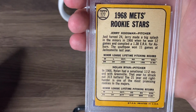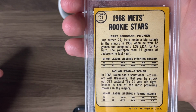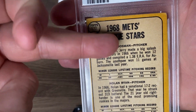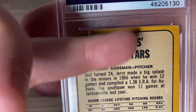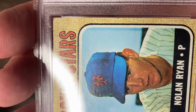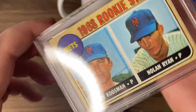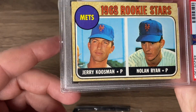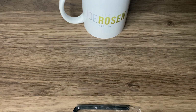The left to right centering here is like 90-10. That is pretty common for this card. You can see it's got a crease right up and down there. It's got 2 of them. It's actually got one over here too. But when I flip it around, do I see it? No, I don't see it. I think it's just on one side. But for a PSA 2, man, that's about as good as they come. I was pretty excited to get that one. So there we go. All right, moving up to the next one.